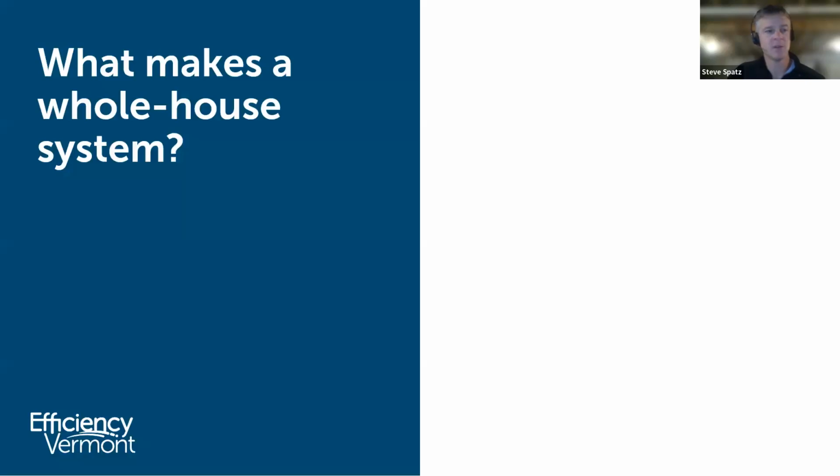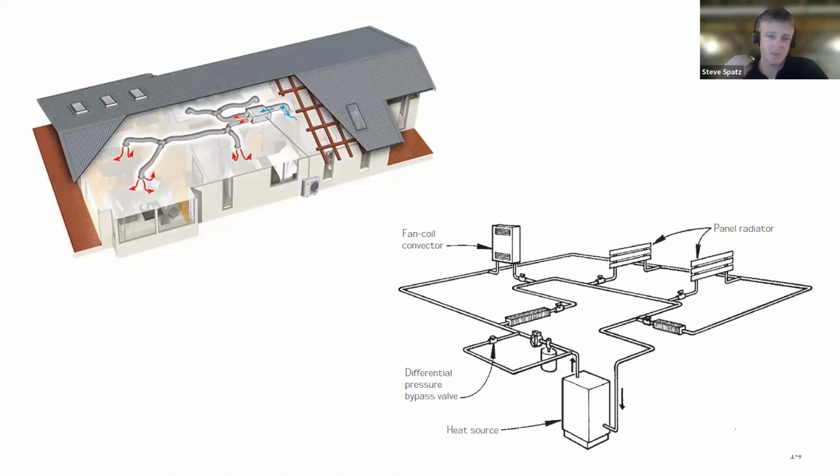So that's the equipment side of the equation. But again, what we're talking about here is looking at this as a system. So it's only one component. It's that 20%, like I said earlier, of the overall system design that makes the equipment work. So what we really want to be paying attention to is the design and optimization of whatever type of distribution system we're going to be putting into the home.